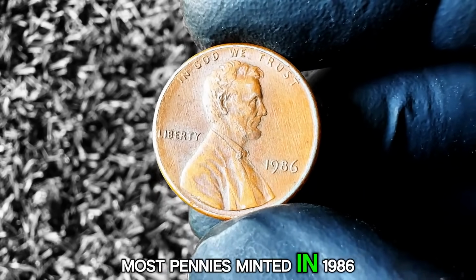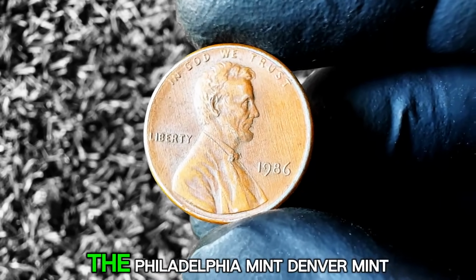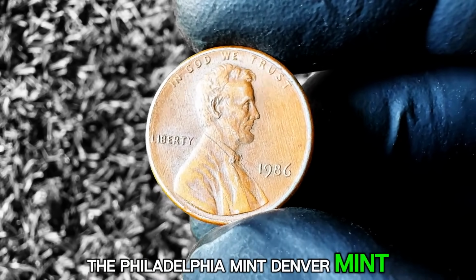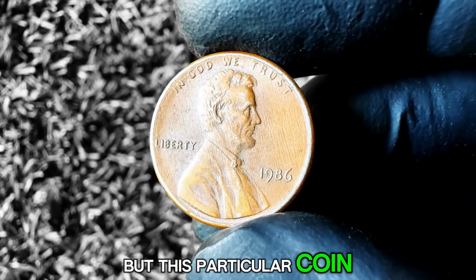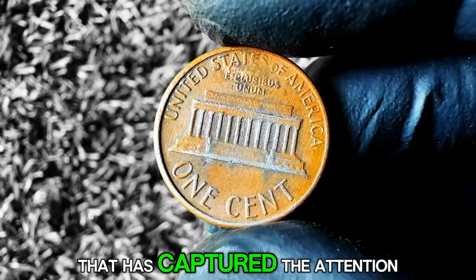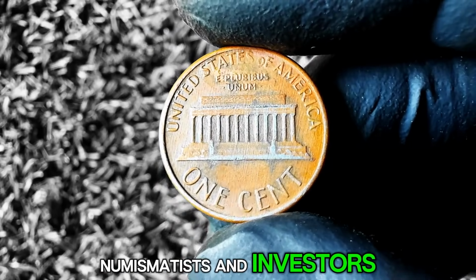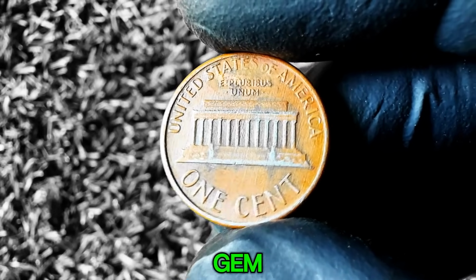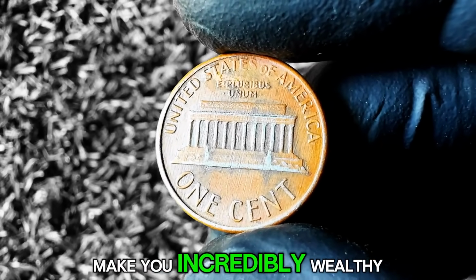Most pennies minted in 1986 have a mint mark, indicating where they were made: the Philadelphia Mint, Denver Mint, or San Francisco Mint. But this particular coin with no mint mark is extremely rare, and it's this anomaly that has captured the attention of collectors, numismatists, and investors. It's a mystery, a hidden gem, and to those in the know, it's a treasure that could make you incredibly wealthy.